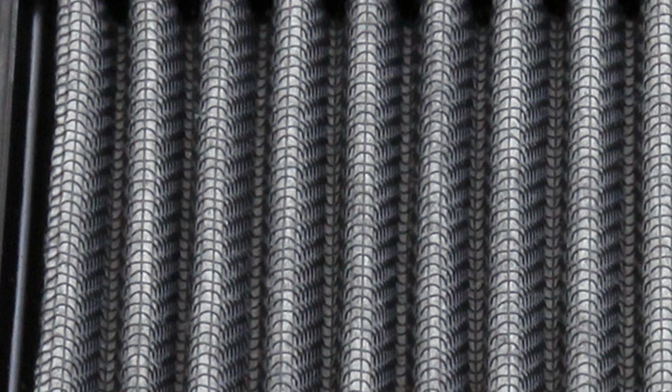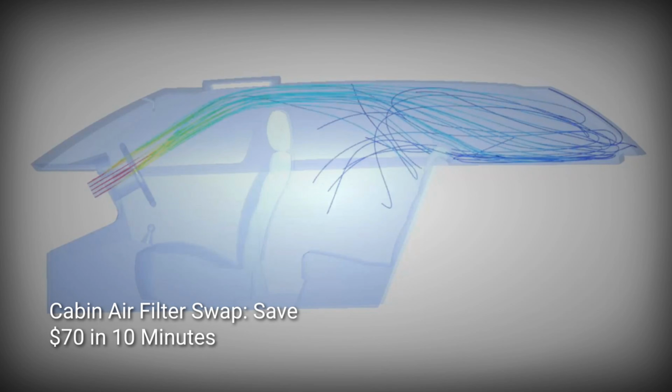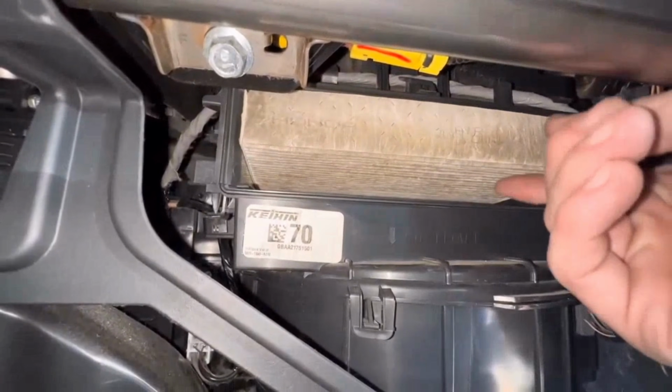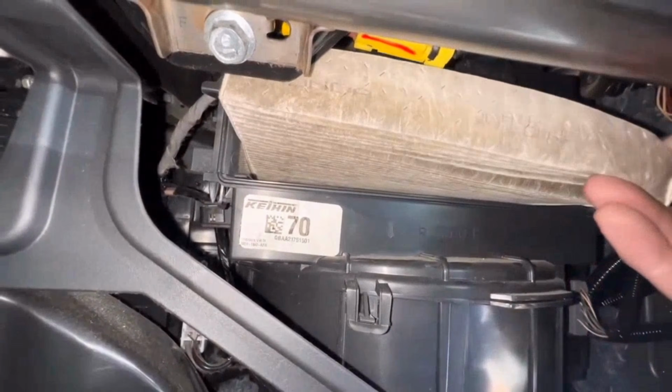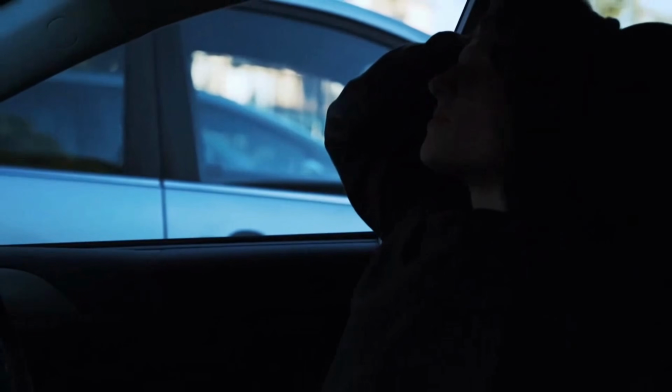Your cabin air filter is a rectangular piece of pleated material that cleans the air coming through your vents. Every time you run your heater, air conditioner, or just the fan, outside air passes through this filter before entering the passenger compartment. It traps pollen, dust, pollution, and debris. Over time, it gets clogged, which restricts airflow and makes your climate system work harder. It also makes the inside of your car smell stale or musty.